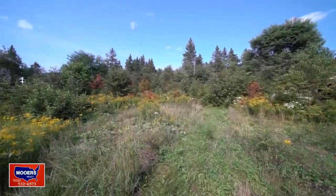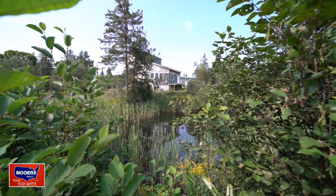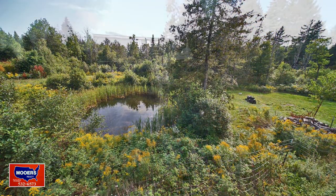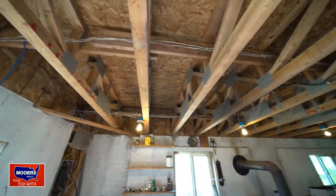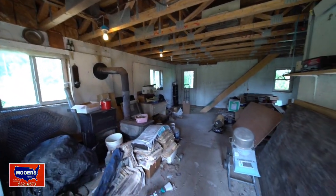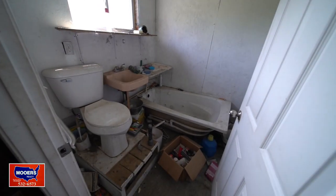Let's check out the other side of the pond while we're in the neighborhood. This could be pretty if you cleaned out the brush around it. Here's your weather station. Engineered trusses, so you can make this a clear span. It sits on a concrete floor. Has a wood stove. There is a bathroom. This is where they lived while they were building the home.